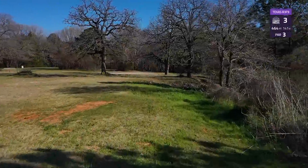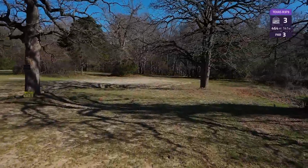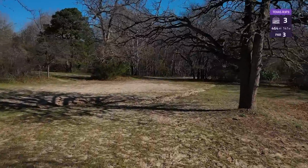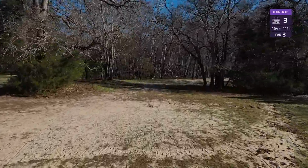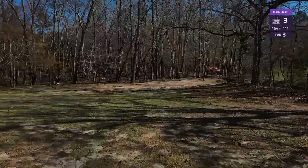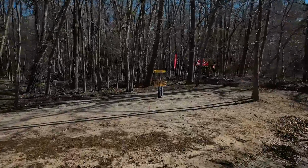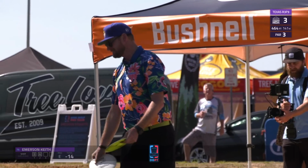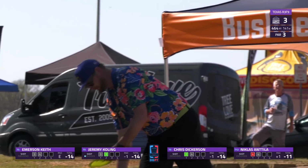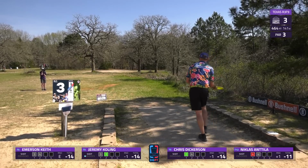So we go into hole 3, par 3, 464 feet. This is just a low forehand, just a screamer. Put it on a little bit of an edge. We saw Ricky yesterday put this about 2 inches into the ground and just glide and stay on angle the whole way. But really just a forehand. We've seen some backhand rollers. If you don't have that distance forehand, maybe go to a flex. But get through the gap, let the disc do the work, and fade to the right.